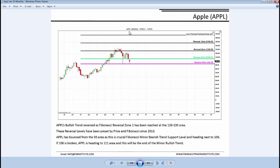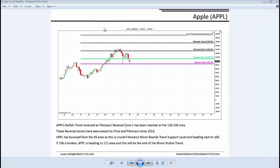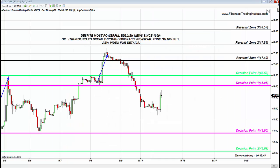Apple collapsed from reversal zone despite spectacular earnings. No surprise here. At 1:30, Apple earnings were flawless. Valeant collapsed from reversal zone for the exact same reason. Price comes to reversal zone. You're exiting position. You are not entering one. That pure and that simple. And if you know the rules, you know what to do. And if you don't, you can't trade Fibonacci levels randomly.